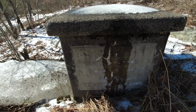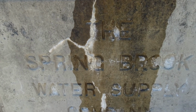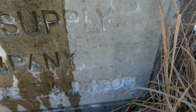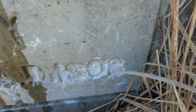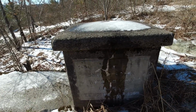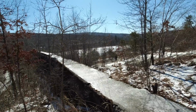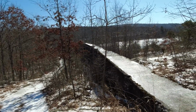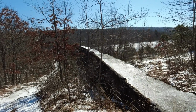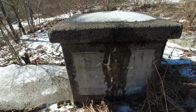Oh, here we go. Springbrook Water Supply Company. And this dates back to 1906 or 1908. All right, so already right off the bat we got some information. Springbrook Water Company, which is no longer using this for an active reservoir because it's not maintained. This has been overtaken by nature and the elements. But yeah, so far, good start.